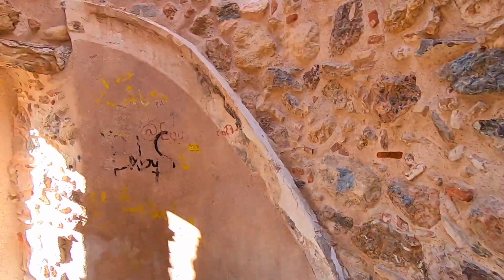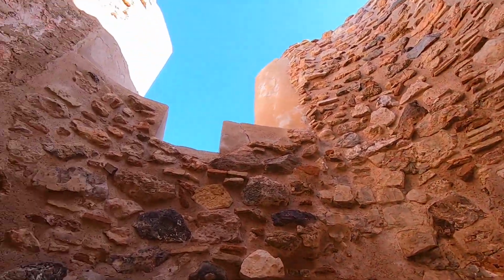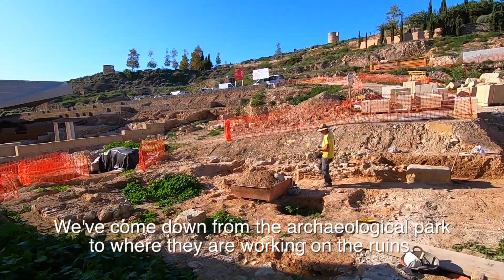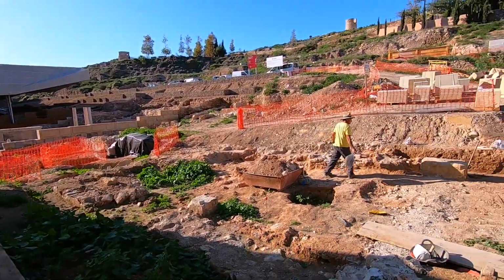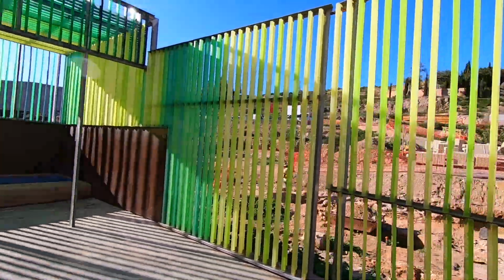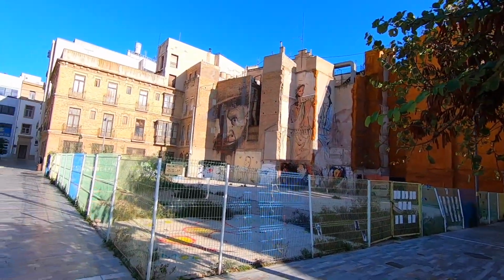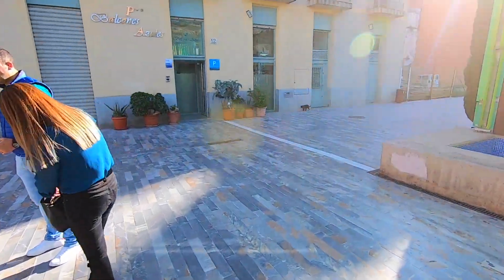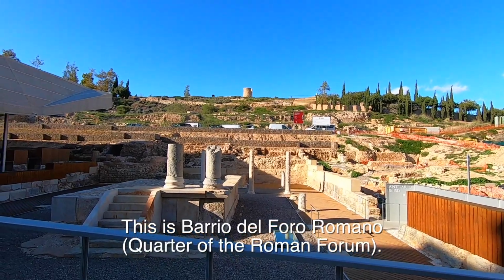Oh, the stairs are gone. The graffiti's not, though. Here's a guy. He's digging through the dirt there, trying to find some Roman ruins. I guess they gotta go through that whole tub of junk. You should see this, though. It's a plexiglass fence. And then there's the street art on the backs of buildings while they do something with that. And there's another cat and another cat. So they're doing a big excavation here of Roman ruins. We were just, of course, up there where that little round tower is.